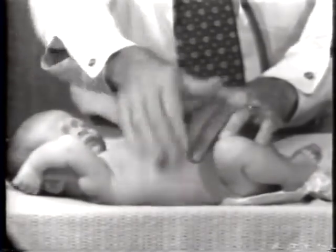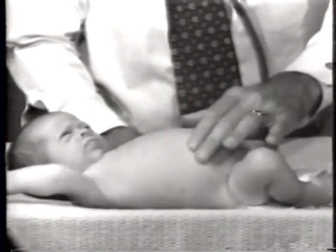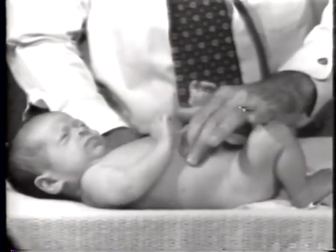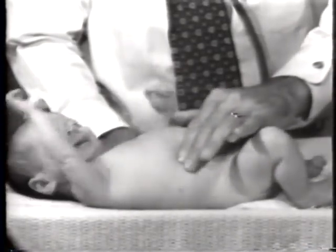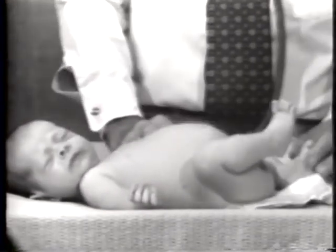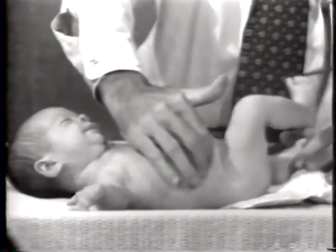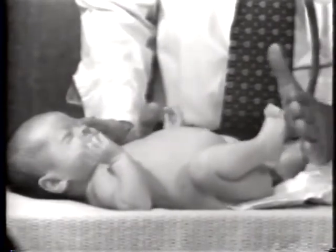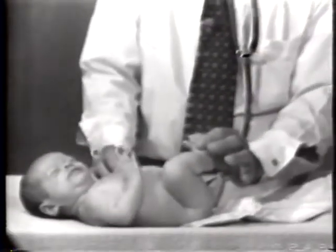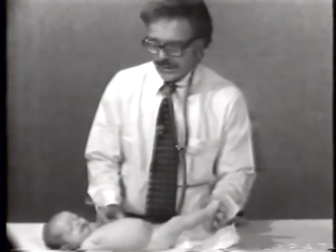It's not unusual to feel the liver edge. If you palpate gently, starting from the right lower quadrant and working up, you can feel the liver edge 2 or 3 centimeters below the right costal margin. Once these preliminary aspects of the exam are performed, then you can start either from the feet and work up or from the head and work down. The important issue is that you develop a systematic approach so that you don't overlook anything.